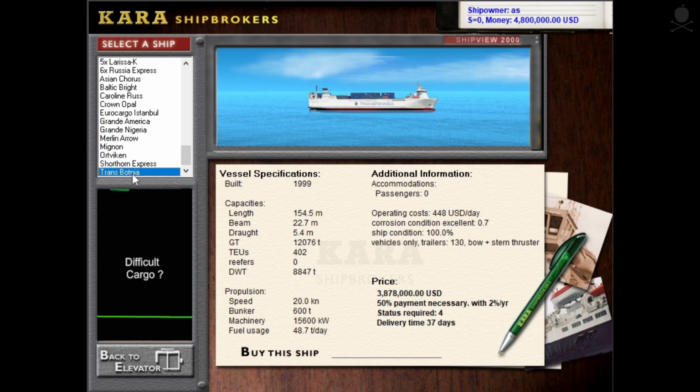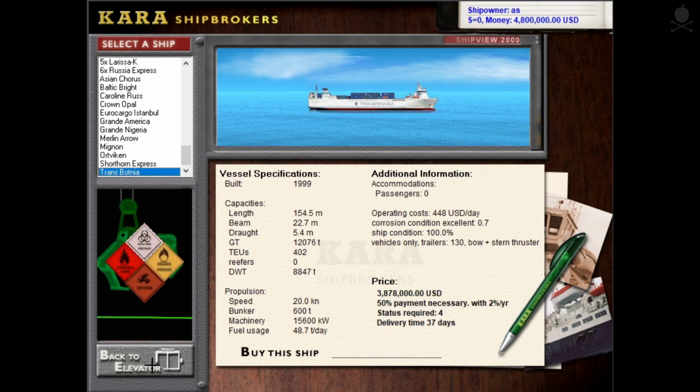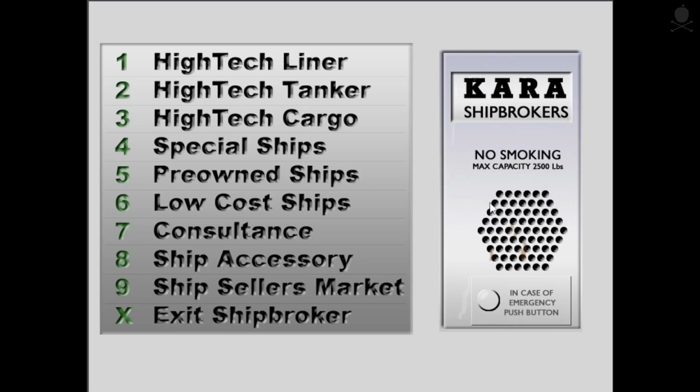Shorthorn we saw. Transbutre's new. Tiny. Tiny, tiny, tiny, tiny. Okay, well, let's move into the last year of the millennium, 2000.